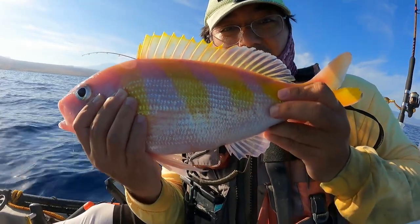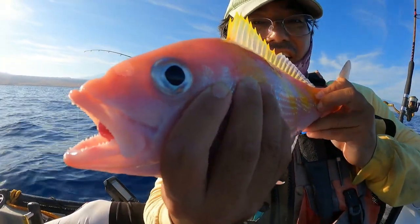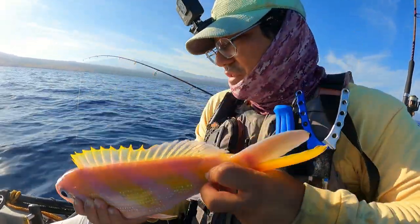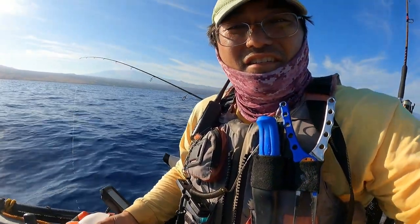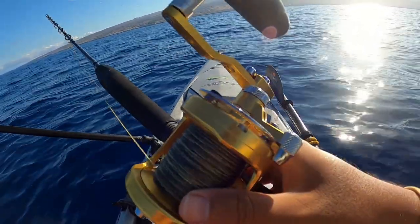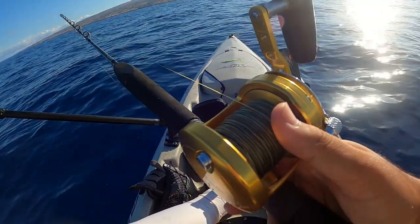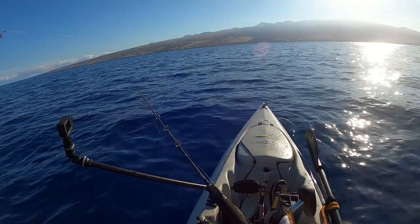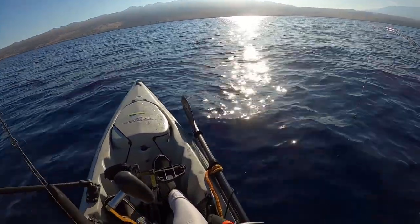Yeah, that's the Gindai right there. Super good eating. Super stoked. This reel's killer. Super easy to crank that Gindai up from like 580 feet. Plus the 1 pound lead.